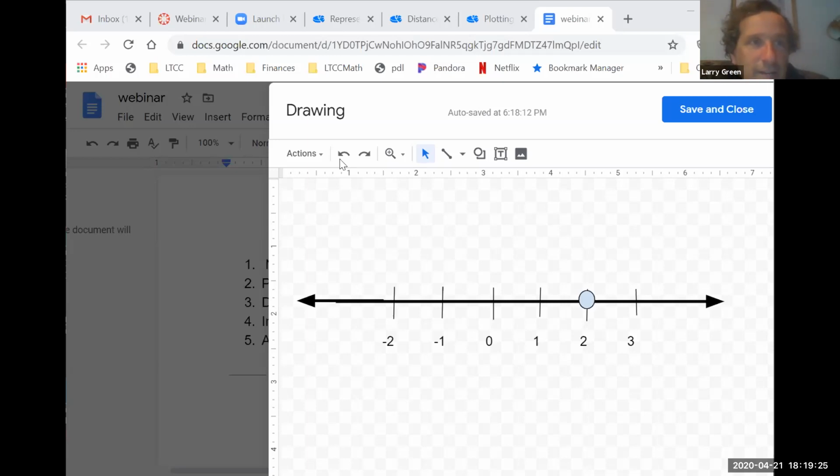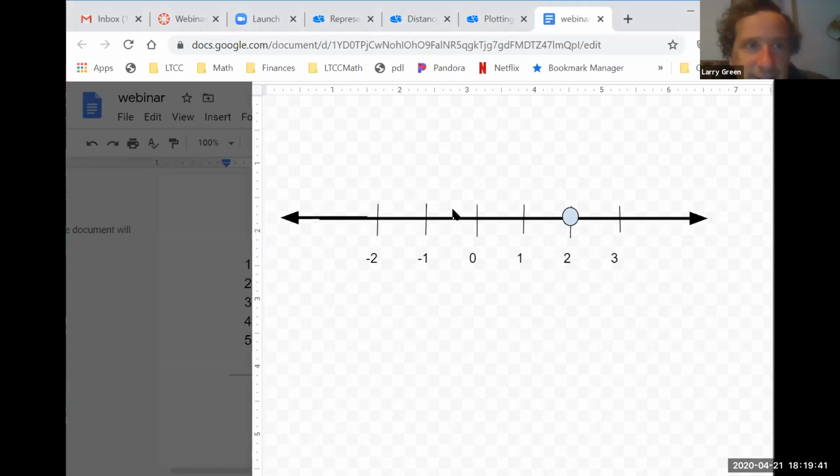Okay, so now let me give you another example. I'm going to erase what I've got. And now we're going to get a little bit harder. So let me do an erase. Let's see, how do I erase this thing? I know how I can do it. Just save and close. And then get rid of it. Where is it? Uh-oh.